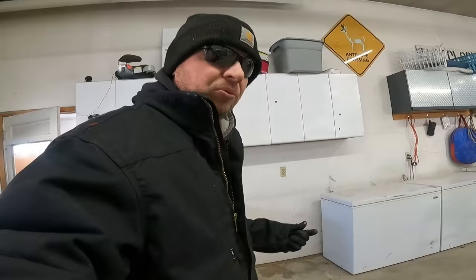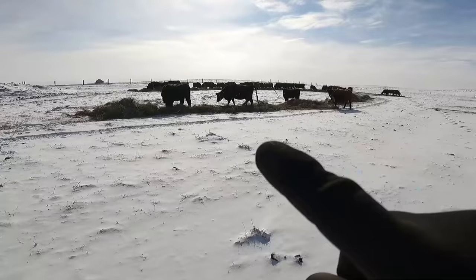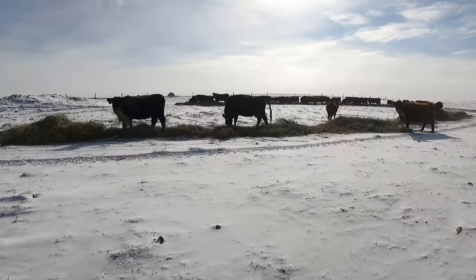And today it looks like she's in labor. So that's her right there. You can see the way she's holding her tail. Her bag is pretty full.